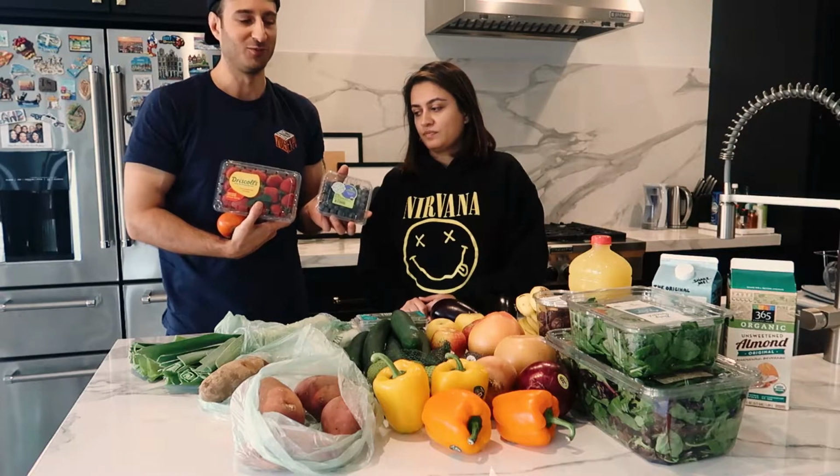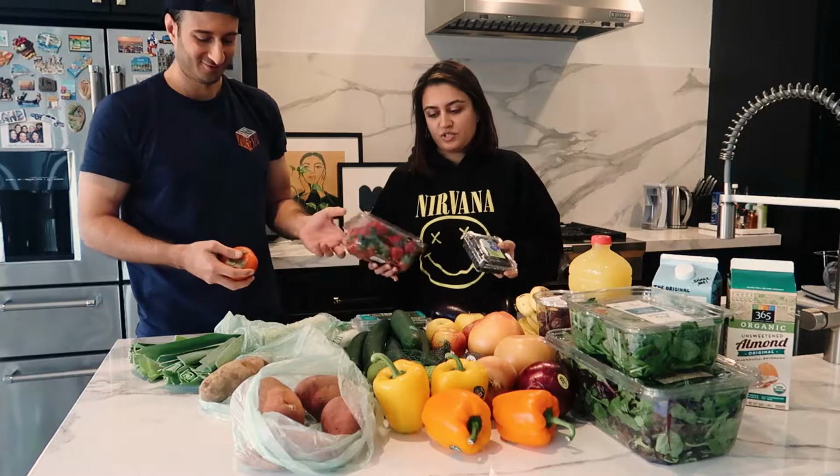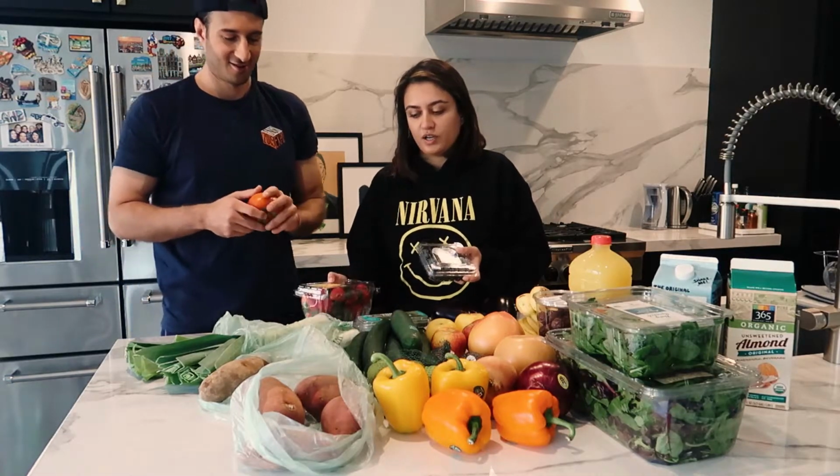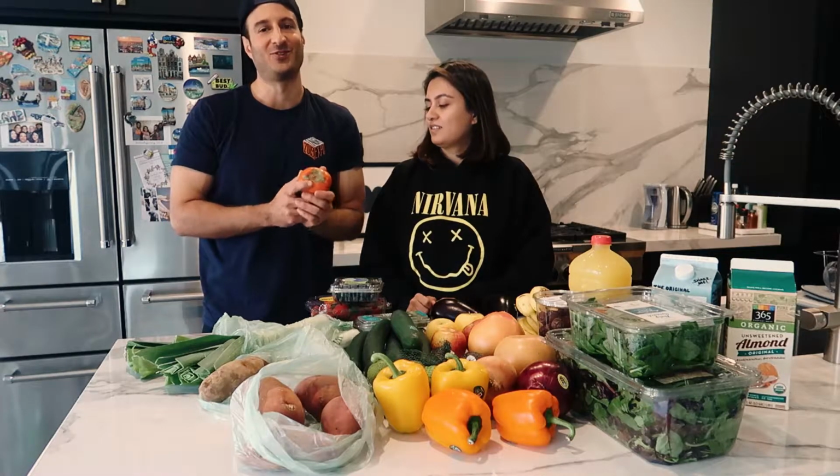More snack food. And smoothie food. Blueberries, strawberries. Staple of my smoothies. Yeah, we buy blueberries and strawberries as staples in our home all the time. So this time I found a persimmon. I love persimmons, but they don't always have them at the grocery store.